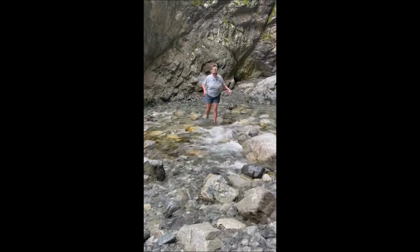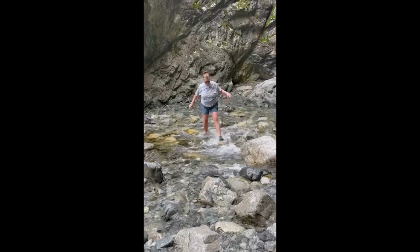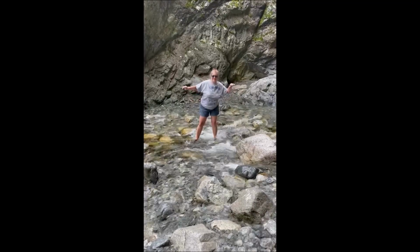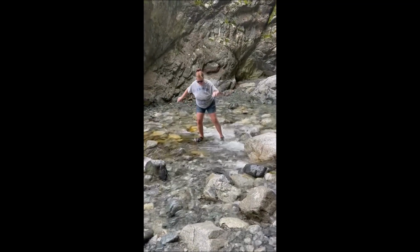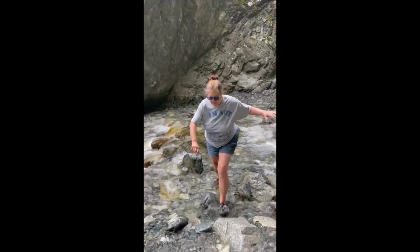The rocks and the fast running water, I am very afraid I'm going to fall and bust my keister or freeze to death. Oh, and make no mistake, Vic would laugh till he fell down.